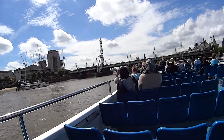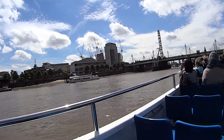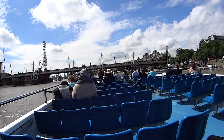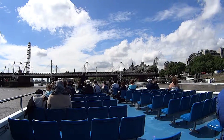Before we pass beneath the bridge, to the left-hand side, the building is all that remains from the Festival of Britain of 1951. It is the Royal Festival Hall. It can accommodate up to 3,000 people, and it is said to be one of the finest concert halls anywhere in the world. It's situated on a part of land called the South Bank.